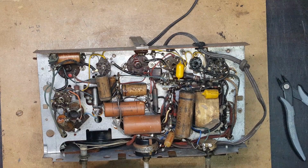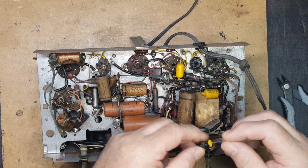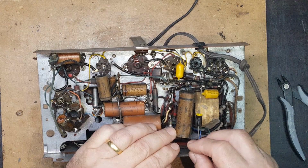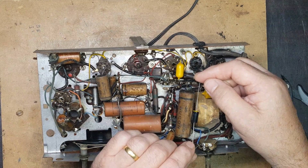So what I'm going to do now, I might start changing some of the caps. I think I'll start on the biggest one first. This is a 0.25, 400 volts. My replacement is 0.22. I don't have a 0.25. I don't think they make them anymore. If they do, I haven't got any. And these are rated at 630 volts. And look at the difference in size, just amazing. So there'll be plenty more room in there once I've finished with this.